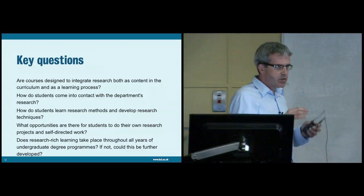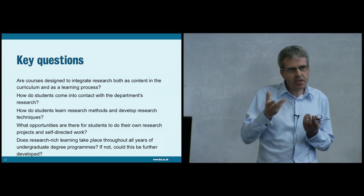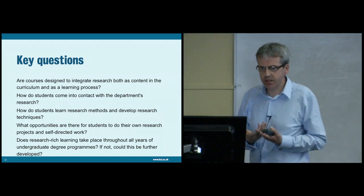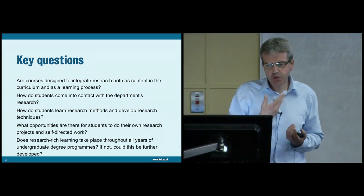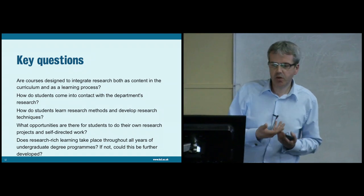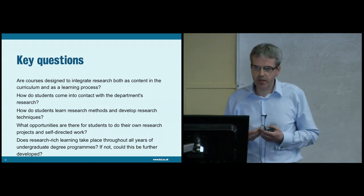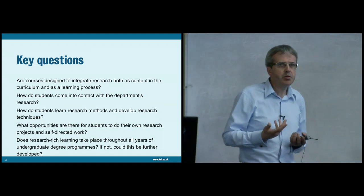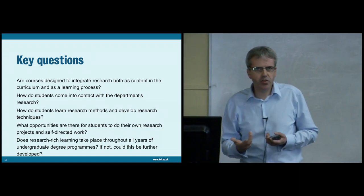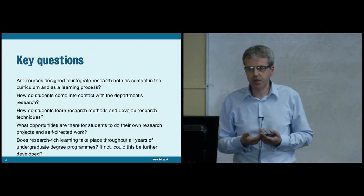So taking Paul's theorised understanding of research and teaching and then looking more closely at what King's does, we're left with a number of questions to consider, some of which are about design. Do we design our programs and modules in a way that integrates research? Critically, about the point about what students experience, how do they come into contact with research? Or is that something that occurs at a stage removed from them?